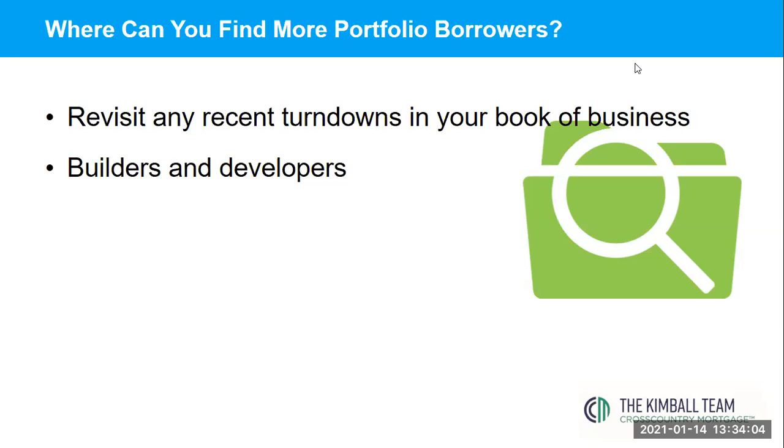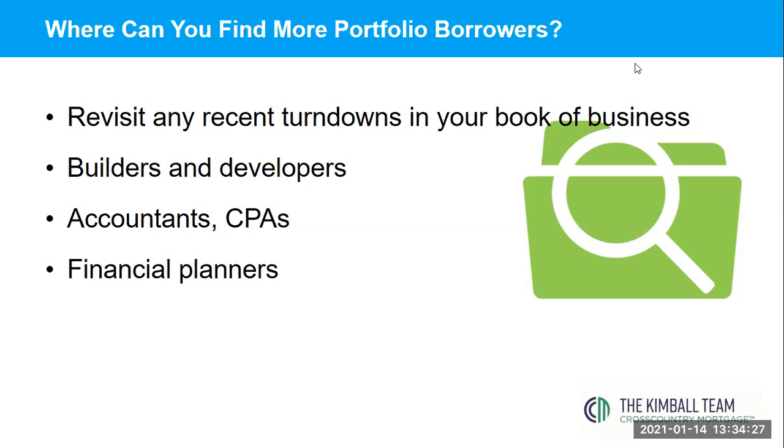Builders and developers, even though you're typically working with buyers that are coming directly to you, have turn downs all the time too. So if you can get some of the turn downs, have Rich help you, and the builder will pay you a realtor commission based on that as well. So don't pass up that avenue. For some of the bank statement business, accountants, CPAs, and financial planners are a great source.